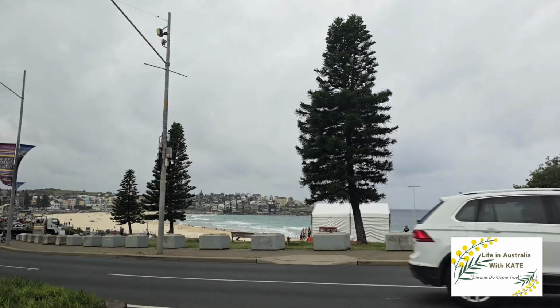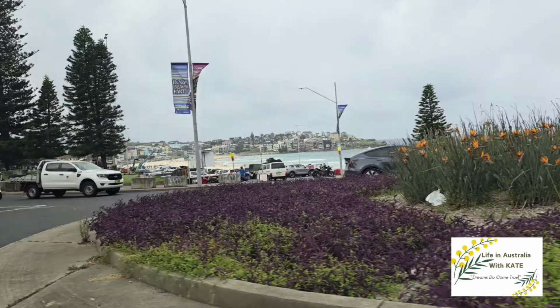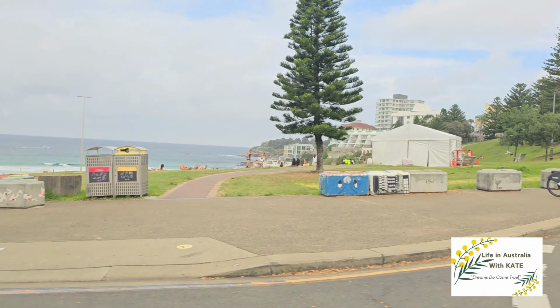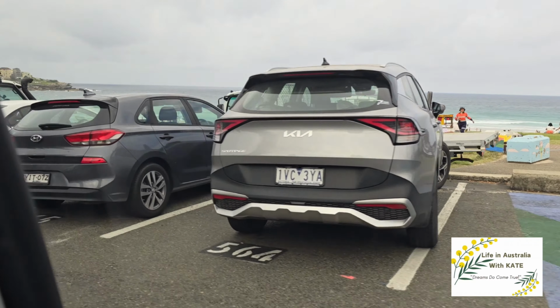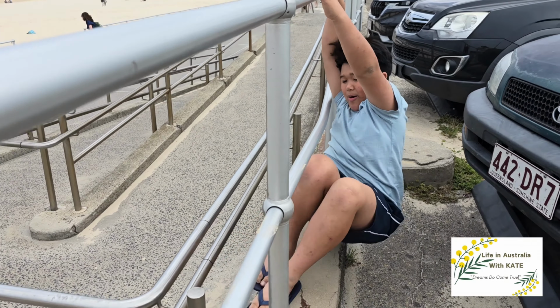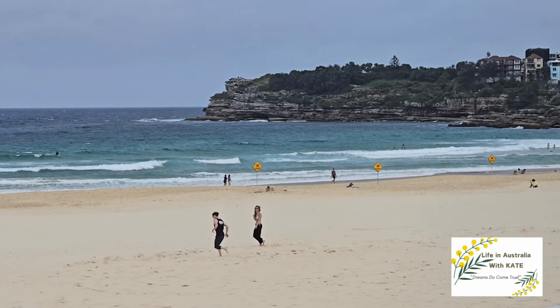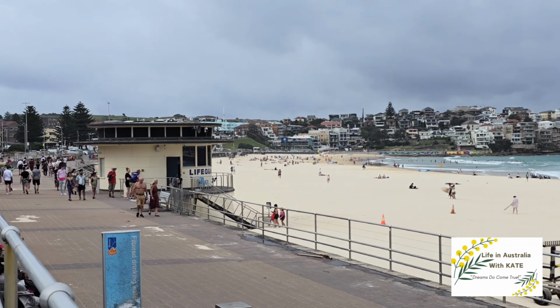So here we are. Welcome to Bondi Beach. Oh, yeah. The weather was gloomy, but it was okay. So Bondi Beach. What's in Bondi Beach? Nako, this is famous. Why is it famous? Because for me, in the city of Sydney, ito yung pinakamalapit na beach nila. Because if you live in the city of Sydney, Bondi Beach is one of the nearest beaches you have.